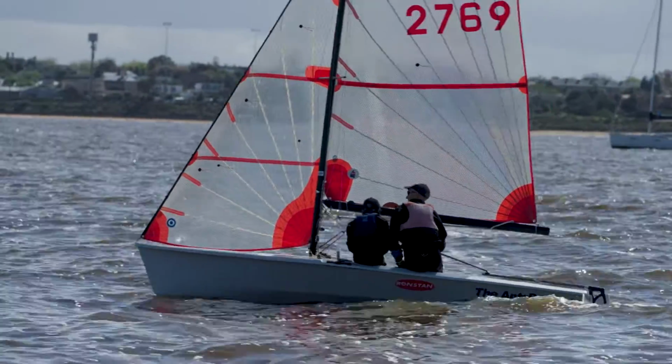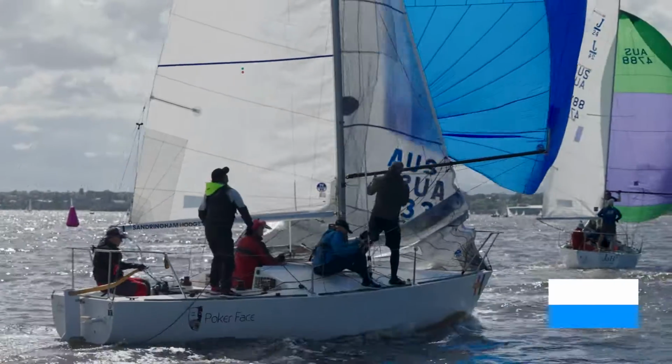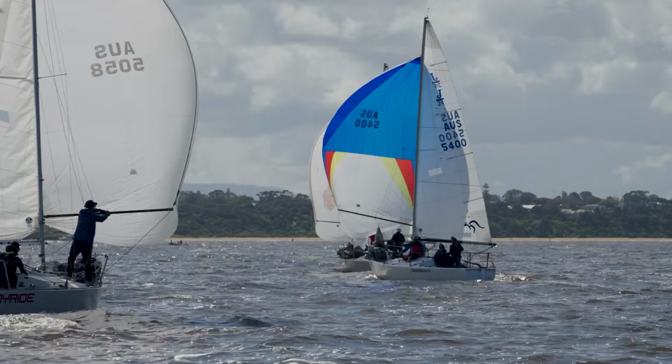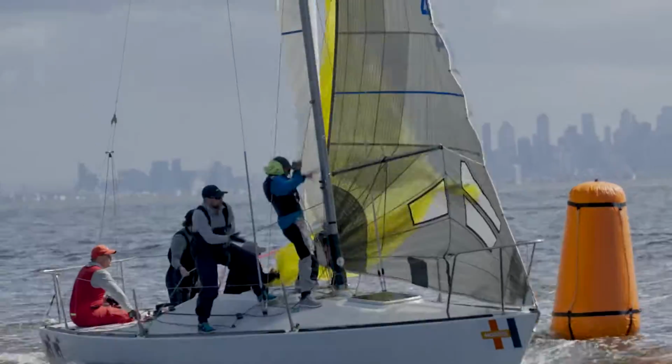My name's Hugo Ottaway, and this is Bruschetta 6, which is an Italian J24, which was brought out here for the World Championships quite a few years ago. And it won the World Championships with a Brazilian crew. And we've inherited the boat, and it's a really great yacht to sail on, so it's fantastic.